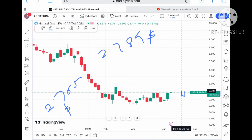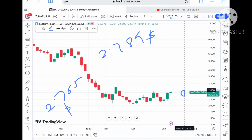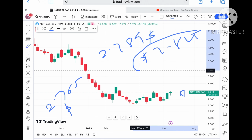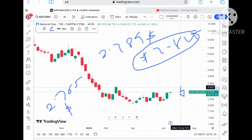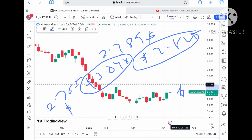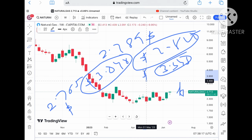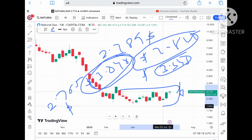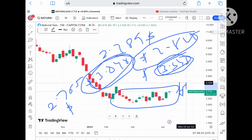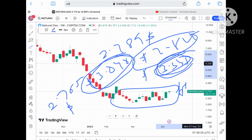If the price moves above that level, because $2.789 is already a weak resistance, chances of touching around 2.825 are there. Once the price sustains above that level, it can cross that zone and touch a level of around $3.040, and from there it can cross that zone and touch a level of 3.343. Keep in mind that $3.048 is the half of this zone, so chances of going towards 3.348 are there, because once it starts sustaining above $3, the chance of touching 3.348 is there.